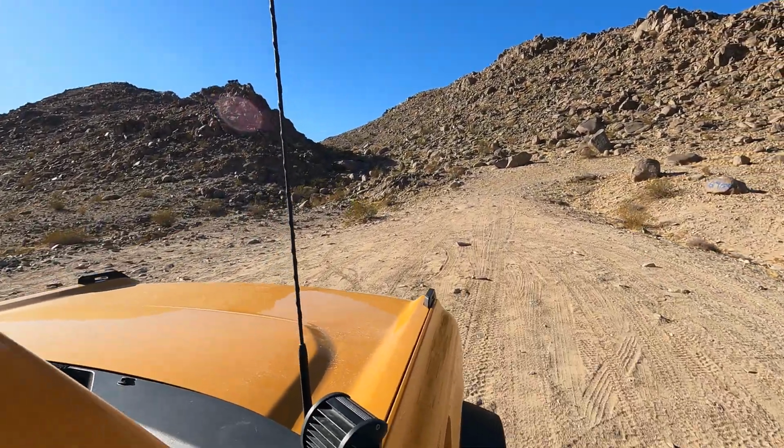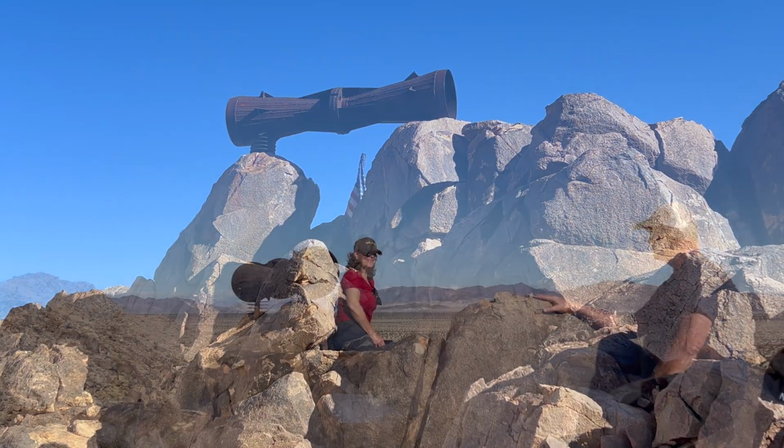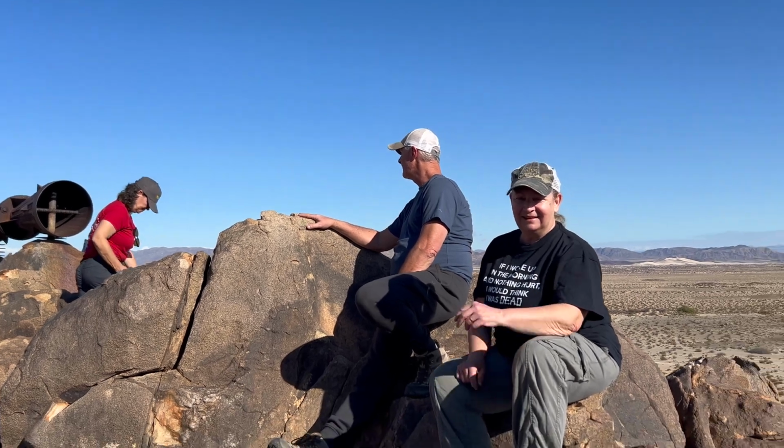It's a pretty rocky climb from the bottom to the top where the megaphone is placed, and there's not really a trail. But we thought it was well worth the effort and gave it a go. Yeah, there's not a lot of room up there.